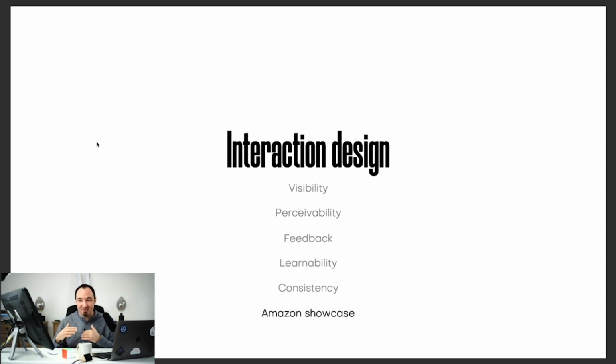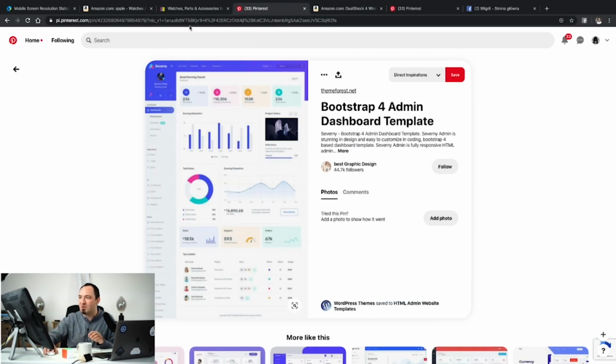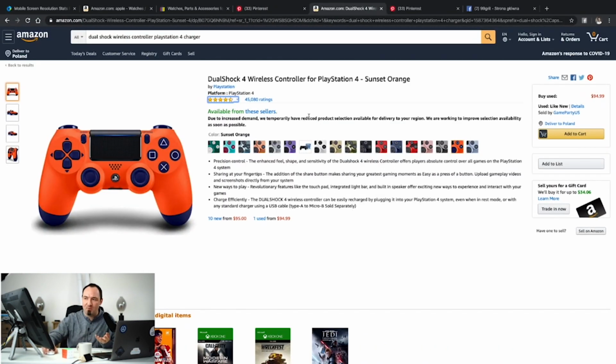And then once we've committed to those 4, all we need to do is maintain consistency. So when a button does something, make sure that it does that every time, right? So make sure that you are consistent with the approach. And that's the entire interaction design. We will get into the details of those, but I don't want to go into too much of that right now. So I'm going to go to Amazon and showcase maybe one of their interfaces.